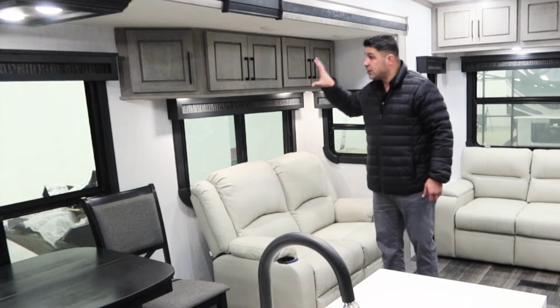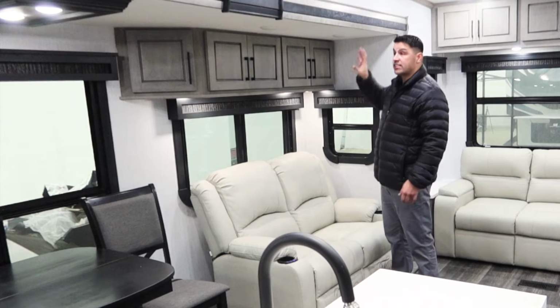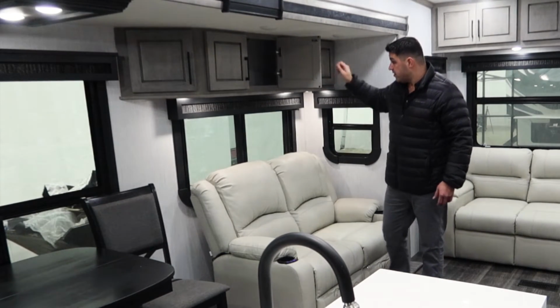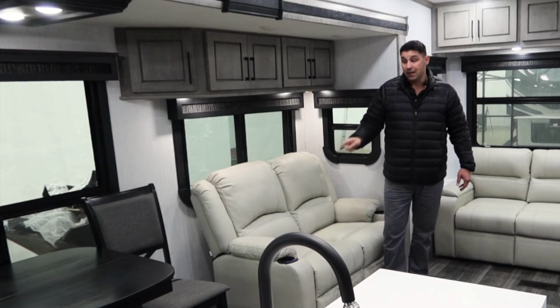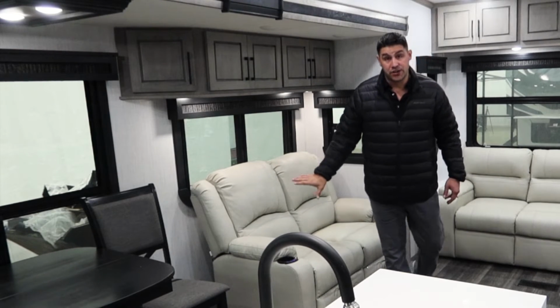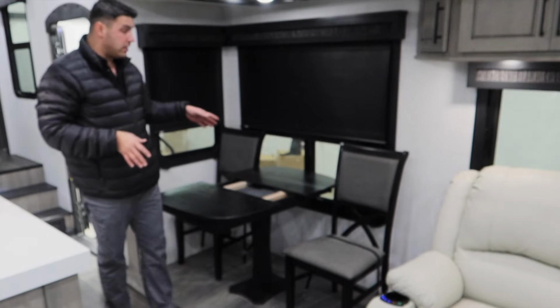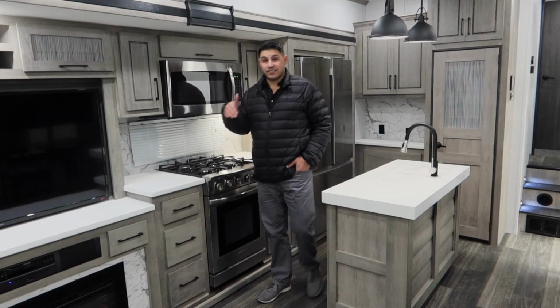Talking specifically here in the slide out, again, you've got the fascias, the valances, everything is coming as standard. Again, more storage here above these beautiful theater seating integrated with heat and massage. That's all going to be standard. In this slide out, you have a really nice design. This table is actually expandable, and it's going to come standard with 2 chairs, and then of course 2 folding chairs as well.